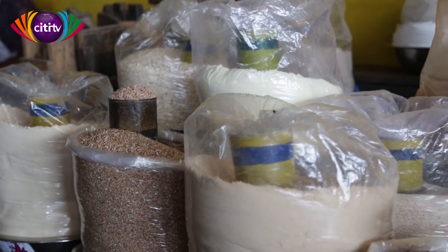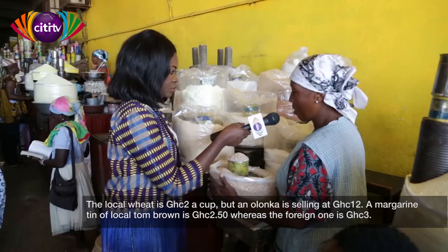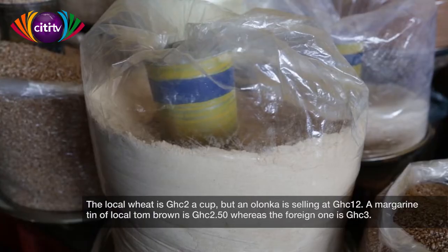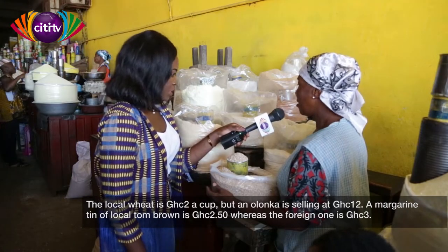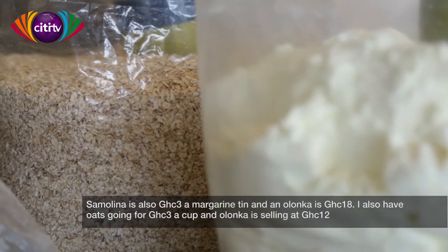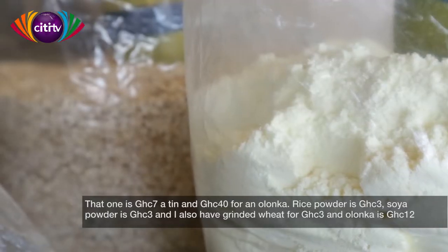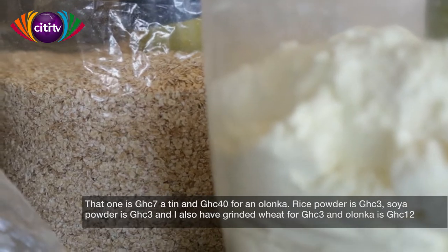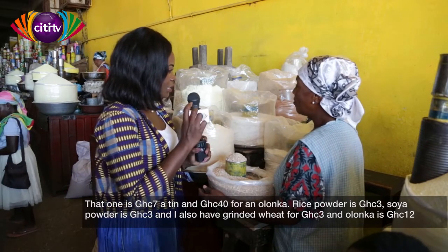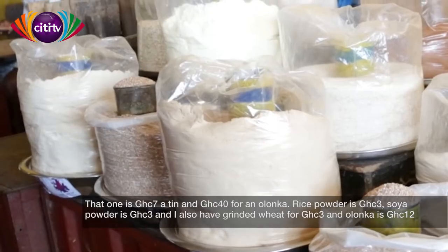Ma Augustina, take me through what we have now. This one is 12 cedis. Now Tom Brown, the local one is 2.5 cedis, and the foreign one is 3 cedis. Another is 3 cedis, another 12 cedis, another 7 cedis. Rice powder, 3 cedis. Soya powder, 3 cedis. Another is 18 cedis.